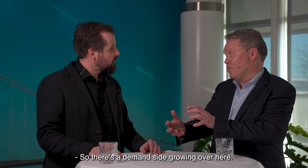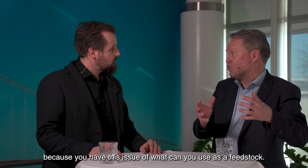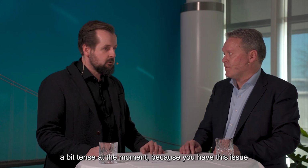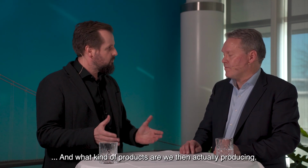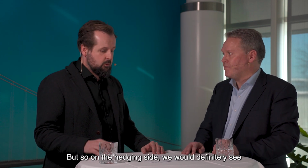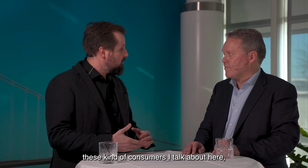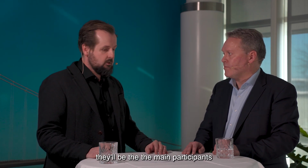So there's a demand side growing, and perhaps even a supply side being a bit under pressure because you have this issue of what you can use as a feedstock. Exactly. The insecurity on the supplier side is definitely a bit tense at the moment. What can you use, and what kind of products are we then actually producing? But on the hedging side, we would definitely see these consumers I talked about, but also the producers on the other side. That would be the main participants.